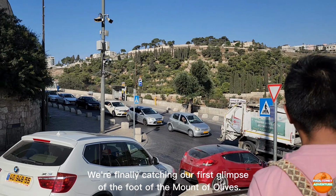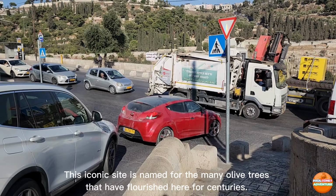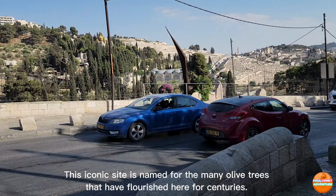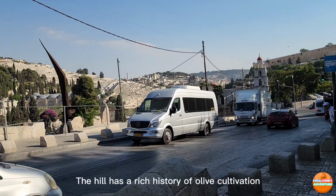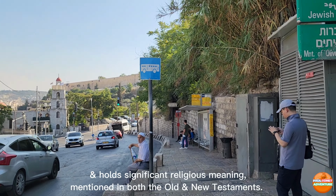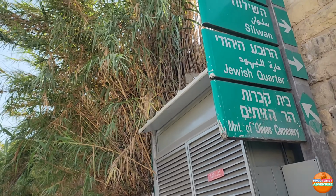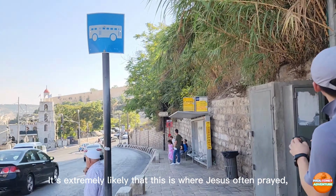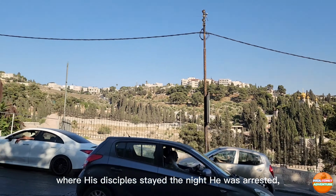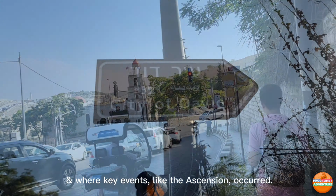We're finally catching our first glimpse of the foot of the Mount of Olives. This iconic site is named for the many olive trees that have flourished here for centuries. The hill has a rich history of olive cultivation and holds significant religious meaning, mentioned in both the Old and New Testaments. It's extremely likely that this is where Jesus often prayed, where his disciples stayed the night he was arrested, and where key events, like the Ascension, occurred.